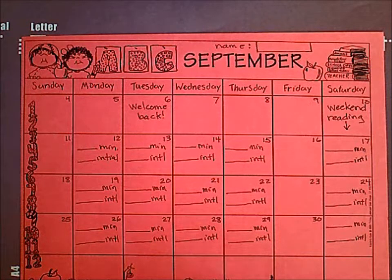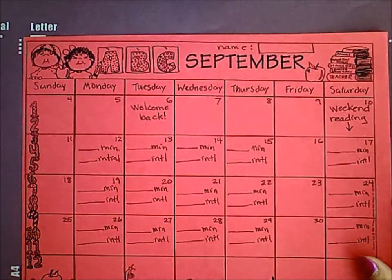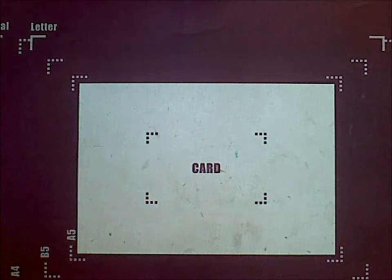There are things that little by little I will tell you, okay, this can count for their reading minutes. Okay, this can count for their reading minutes. And by the end of school, hopefully they're reading 5 to 10 minutes to you, and then you're making up the rest of the reading minutes. Okay, so if there's any questions, just contact me about that. Okay, and our reading incentive program is an incentive. We're trying to get them to learn to love to read.